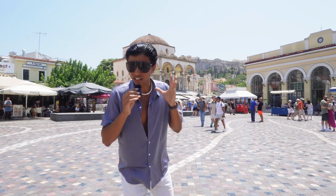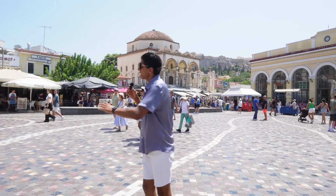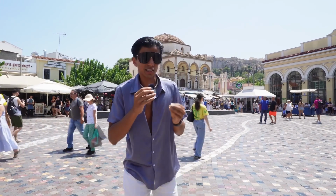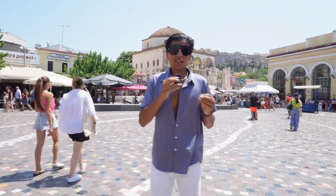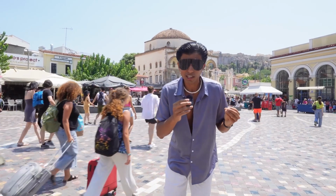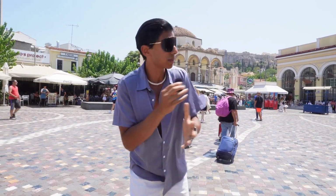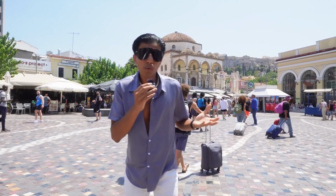Let's get into it. As you guys can see, we're already at our first stop. This is the most ancient neighborhood in Athens, Greece. And the thing is, it's not just Athens, Greece. This is the most ancient neighborhood that Western civilization has ever built. I mean, this is literally the oldest. How is this even possible? How are we even here? And how are we having a great time?